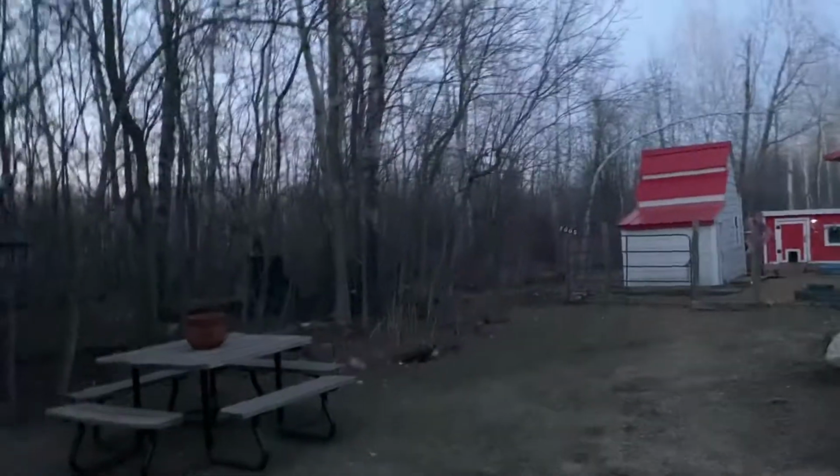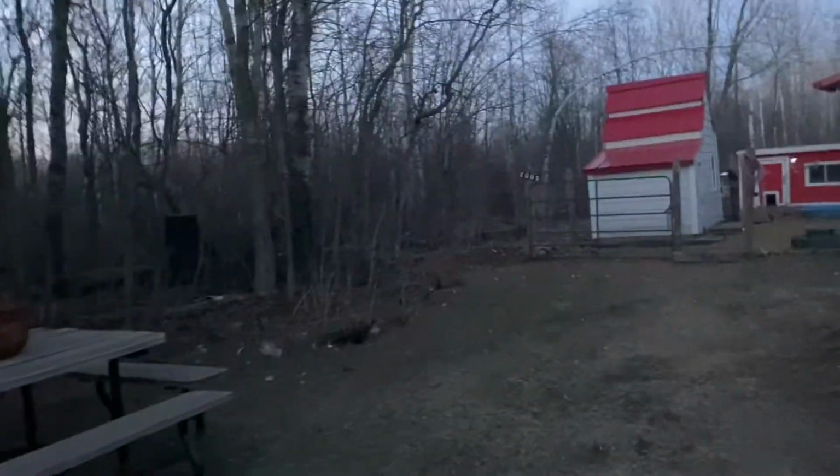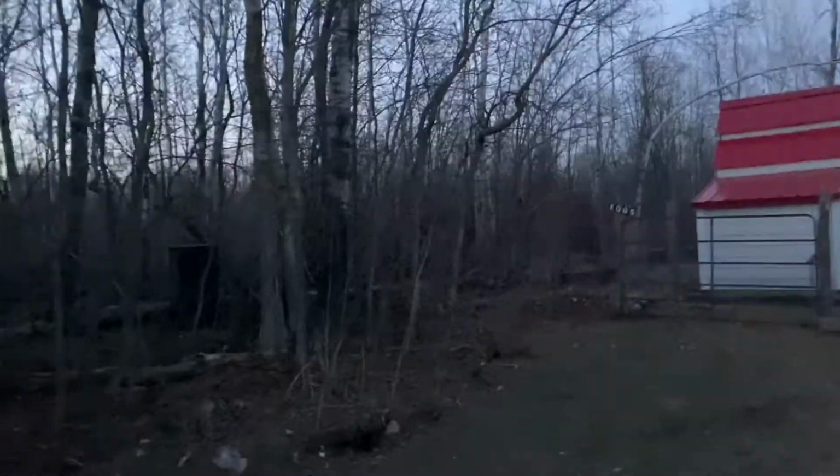I love the sound of the birds coming back. I love the evening sound, or the evening bird sounds.